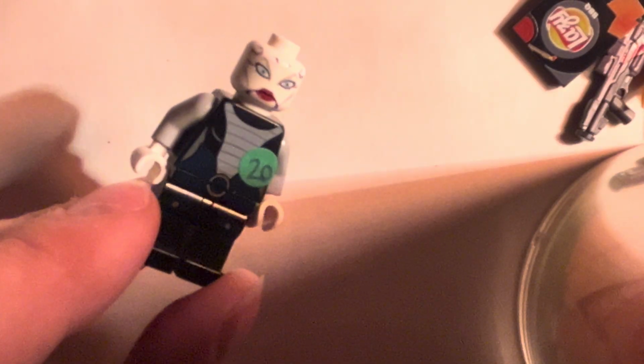All right, getting a little bit more pricey now. Here is Asajj Ventress. I don't have this version of her. This is from the Clone Wars, I think from the Night Sister set, or it's the one with Savage Opress, I believe. And I have every other version of her. I'm going to be buying the V19 Torrent pretty soon, when I'm able to. And then I'll have every single version of Asajj Ventress to date, which is pretty cool. I really like the printing on her legs. It's very, very nice.